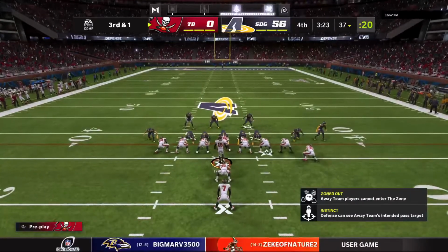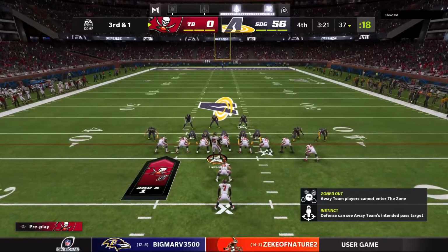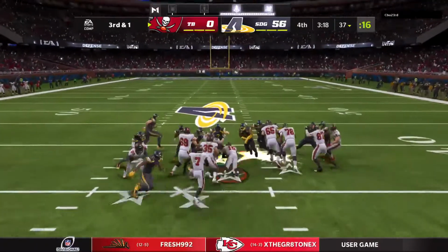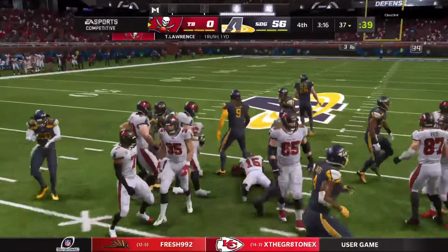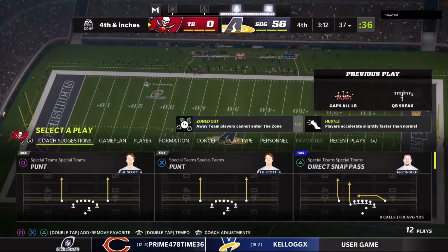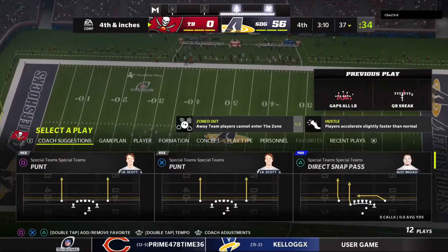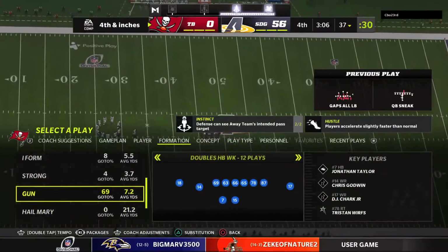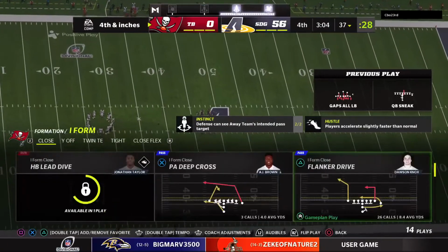The Bucs on 3rd down. They've converted just 2 for 6 thus far. They need just a yard here. It's 3rd and 1. Lawrence on the sneak. And boy, he is very close to a first down, but from where they're spotting that football, he's going to be a foot or so short. Only a yard on the sneak, not enough. And he's a few inches short for 4th down.